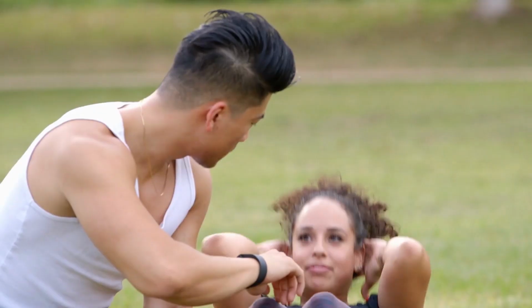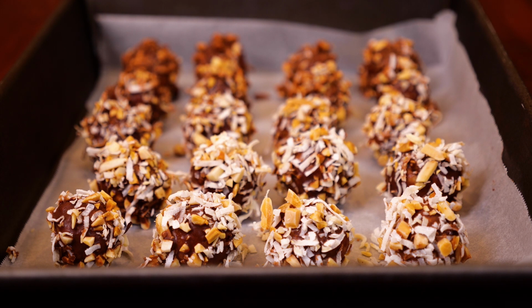Some things you can do to pass the final 5 minutes before you can finally dig into these delicious truffles are watch the clock, do a quick 5-minute ab workout, catch a 5-minute cat nap, or you can watch another episode of Eat, Trace, Love to be inspired for your next recipe challenge. Okay, the moment we've been drooling for.